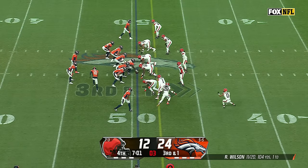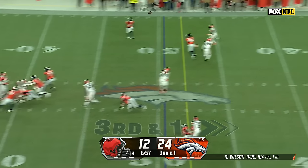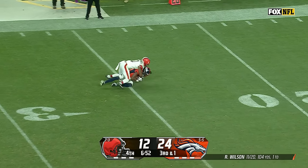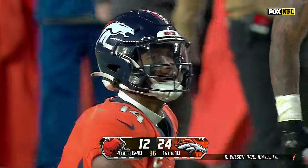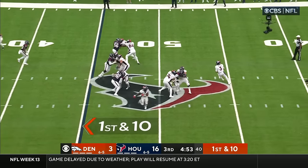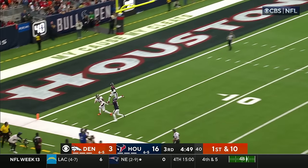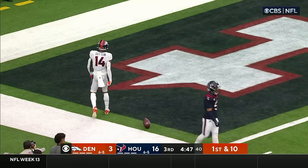Third and 1. J. Judy, the motion man. Wilson to throw. Here comes the pressure. Wilson floats it up. Jump ball, Cortland Sutton. Leaping for the catch at the 25. Coach Payton going for some style points. When he got the job of guys that have played for him and then started reaching out. Wilson, step, throw. Lets it fly. Caught, Cortland Sutton. Touchdown, Denver.